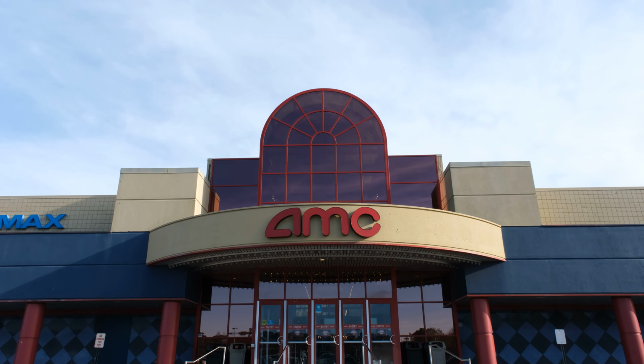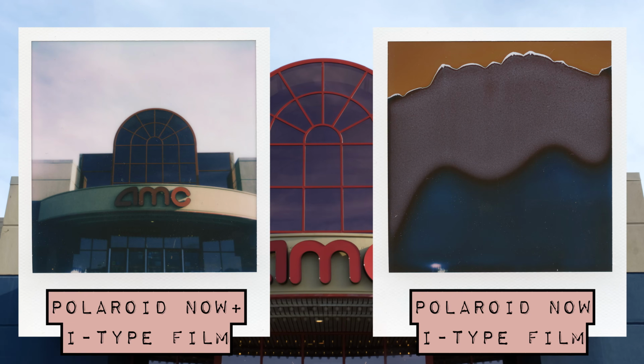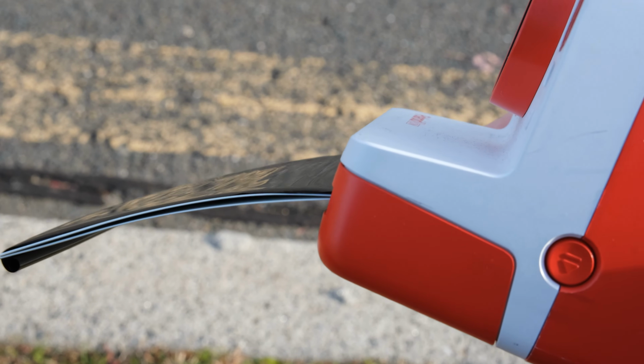And the last 2 frames were supposed to be at this AMC movie theater, but unfortunately 2 of the frames stuck together on my original Polaroid Now. They came out all busted up, so the Polaroid Now Plus stands alone. It spit out 2 frames at once.